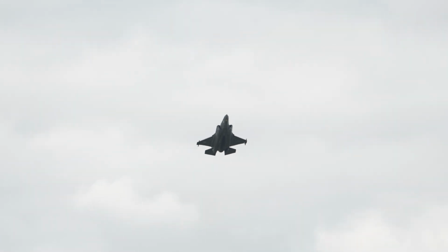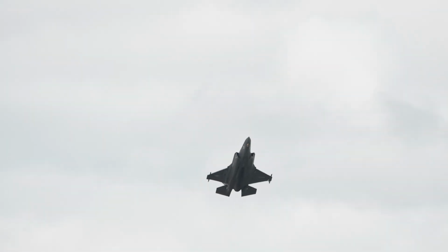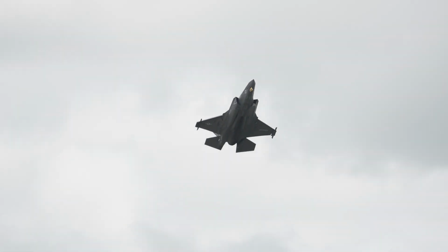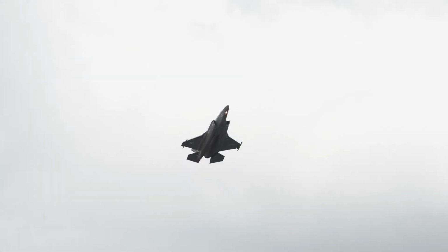34 alpha, so max performance in the slow speed, high alpha claw. When we say alpha, that means angle of attack. It's quite simply the number of degrees that the nose is pitched up above the horizon. This is fantastic for a 45,000-pound airplane.